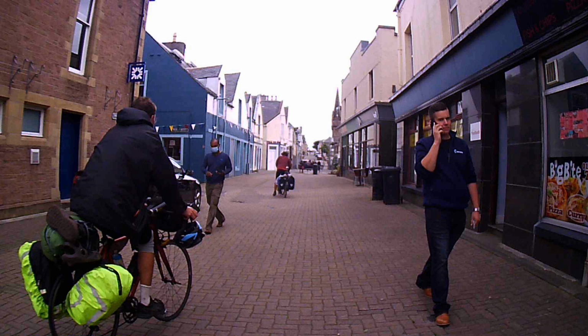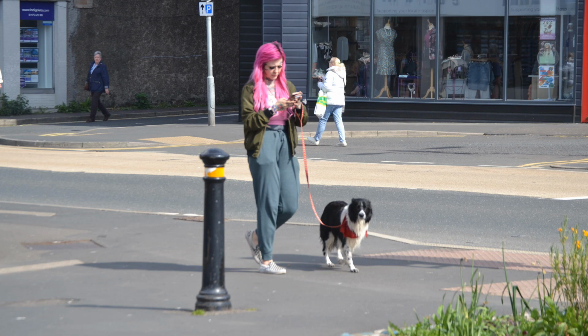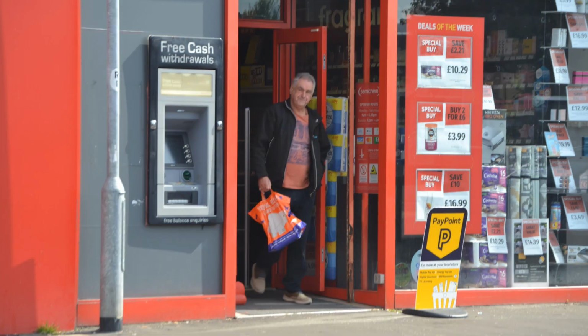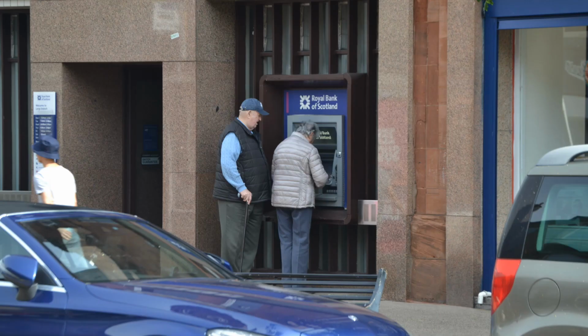The man with the blue shirt is talking on the phone. The girl with a dog is checking her phone. The woman is entering the shop. The man carrying the bag is leaving the shop. The man and the woman are taking money from a cash machine.